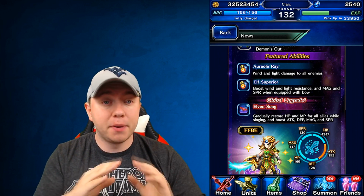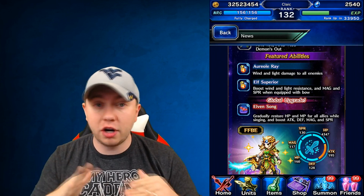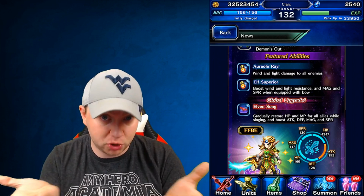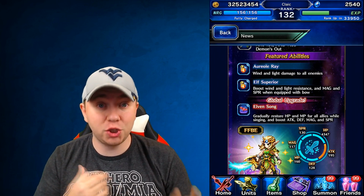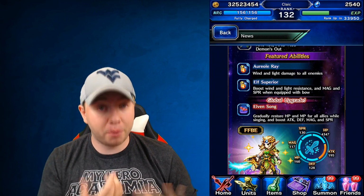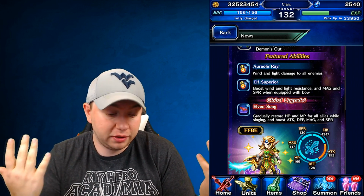And if they give us, because Folan got Speedster +2. Remember Folan, he got that upgrade to his Speedster, his passive, that was already up to second enhancement when he released, to make him strong enough to be a little bit better than it was in JP. If they give us the +2, it's 90% to attack, defense, magic, and spirit, along with a pretty hefty HP and MP recovery over 3 turns. And that's just incredible. That's just incredible.